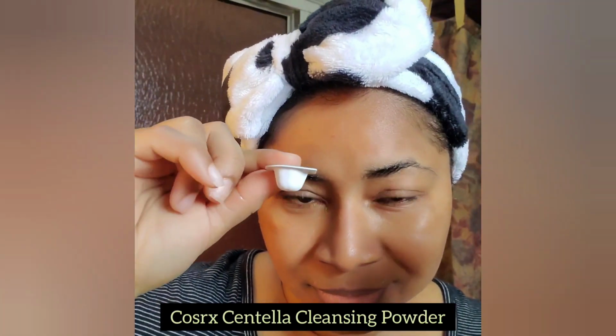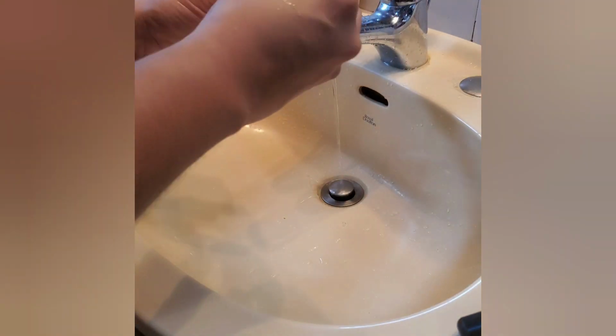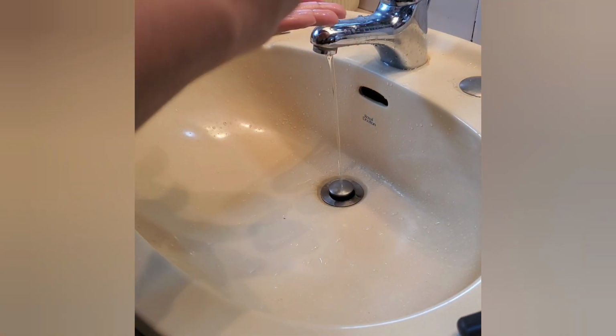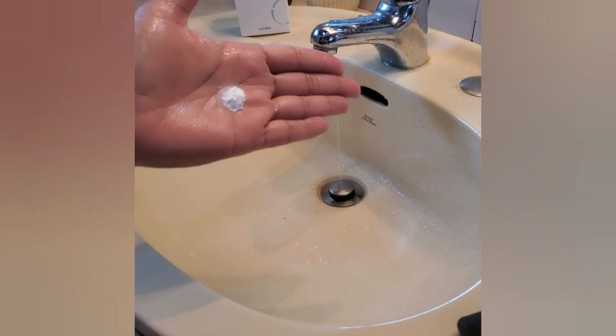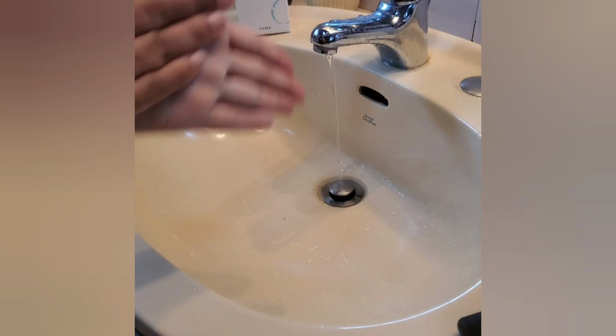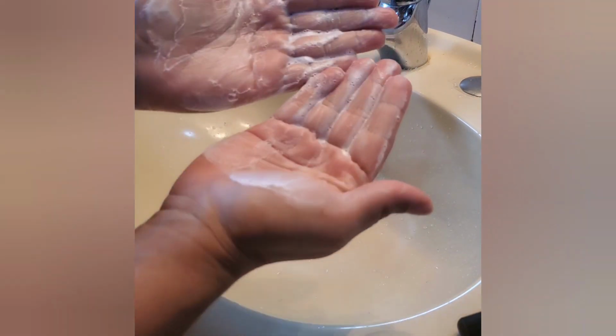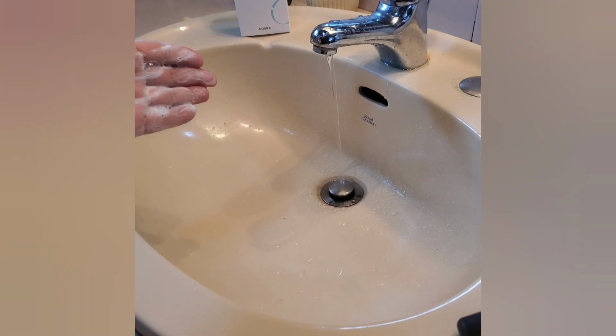But I'm going to show you how I use these CosRx Centella cleansing pods. So it's a powder. It comes in these pods. I get 3 uses from each pod. You wet your hands, you pour some of the powder into your hands, and you start to rub it together to create a foam. It's going to develop into a lovely light foam that is very gentle but very effective at cleansing the skin, not stripping at all. I absolutely love this cleanser.